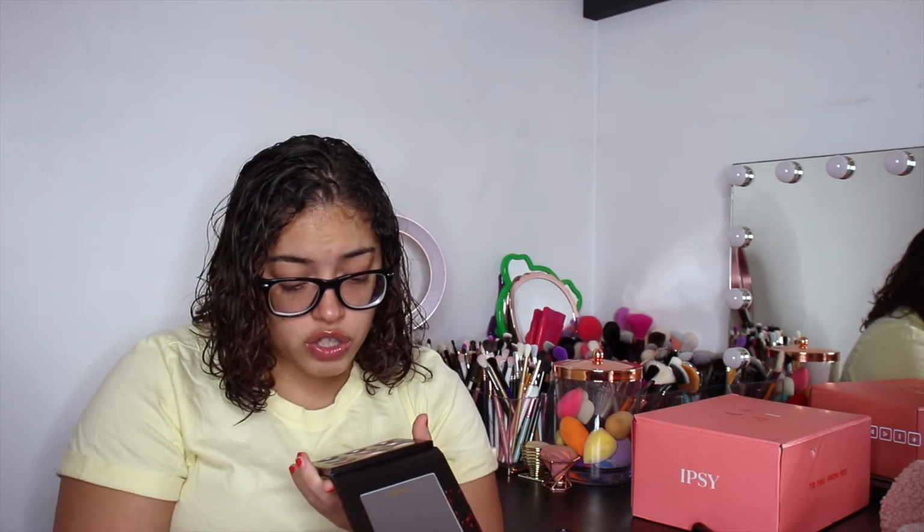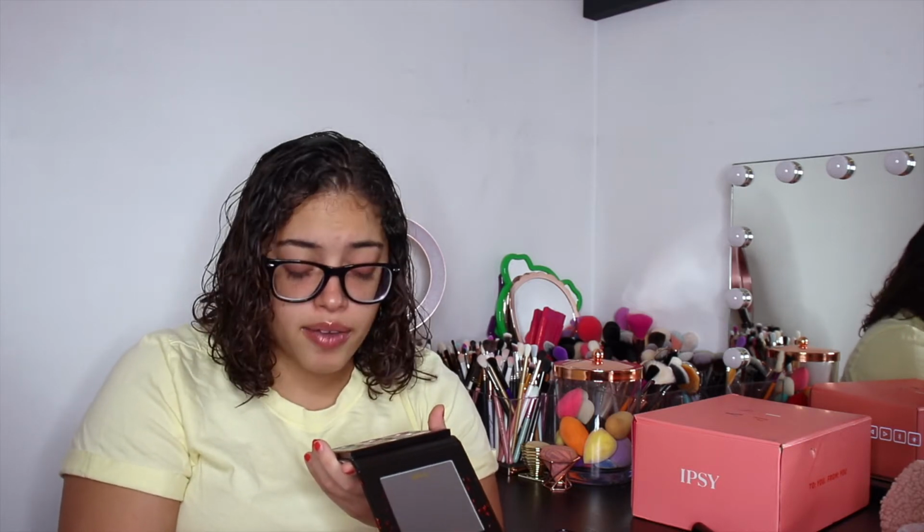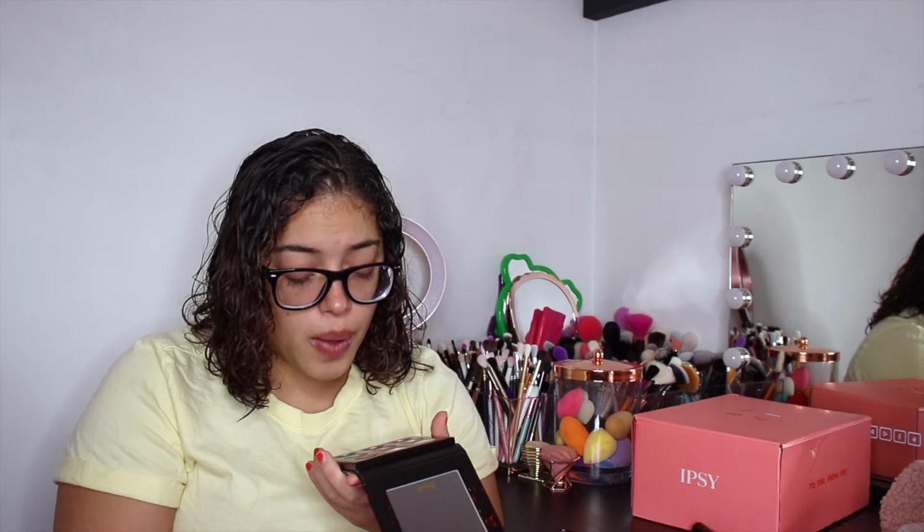I'm not impressed by it. I'm not even impressed by the color scheme that much. There's 4 shimmers and 5 mattes. I'm not impressed by it, honestly. I'm sorry. I'm not a fan of it.